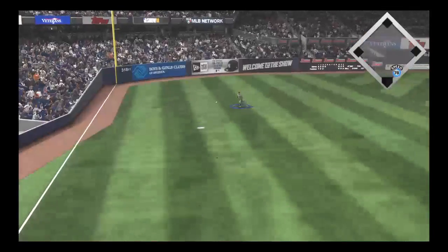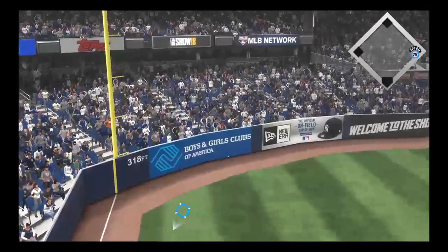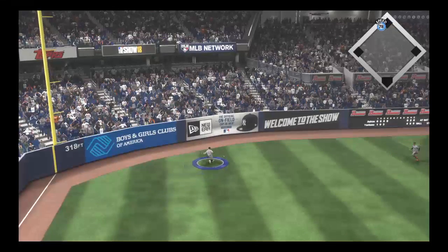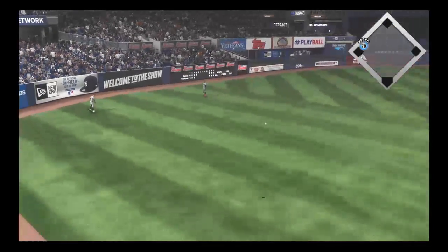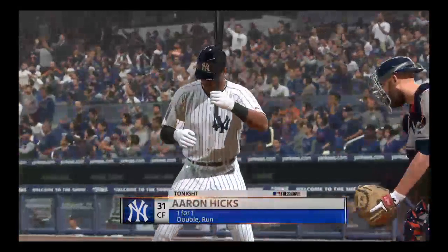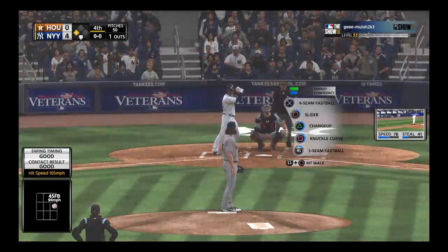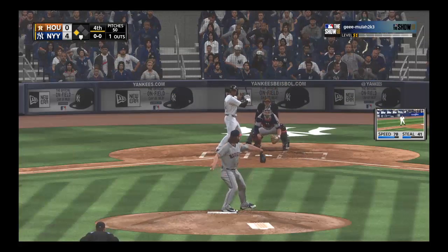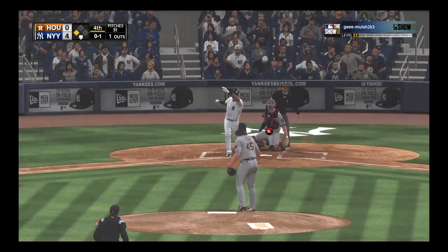Line drive to left, and that finds the outfield grass for a base hit. He's around second now, and they still haven't gotten to this thing. And he will make it all the way to third now, as that mistake proves a costly one indeed. Digging in for his second at-bat, Aaron Hicks. He scored a run after stroking a double in his first at-bat.